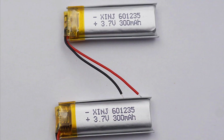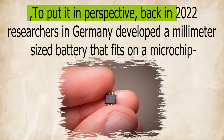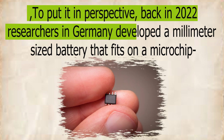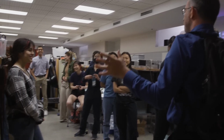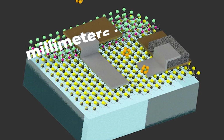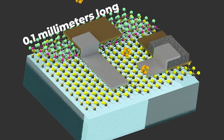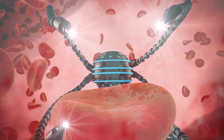This new battery is one of the smallest ever created. To put it in perspective, back in 2022, researchers in Germany developed a millimeter-sized battery that fits on a microchip. Strano's team is taking things to the next level, creating a battery that's 10 times smaller, just 0.1 millimeters long and as thin as 0.002 millimeters. Imagine something the thickness of a human hair powering a robot.